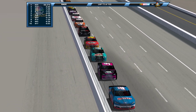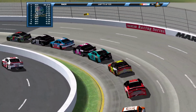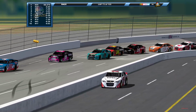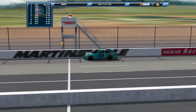I think Atlanta would have been the first race with a non-DTM winner, if I'm not mistaken. Yes. TJ Louder won Atlanta.